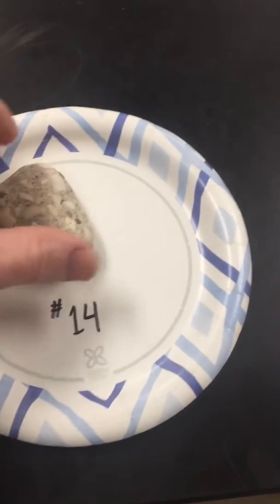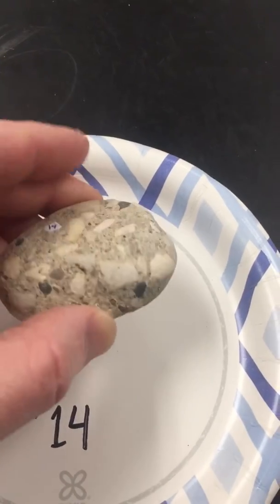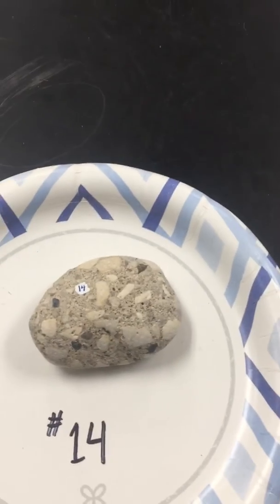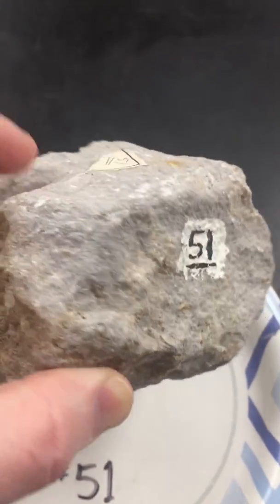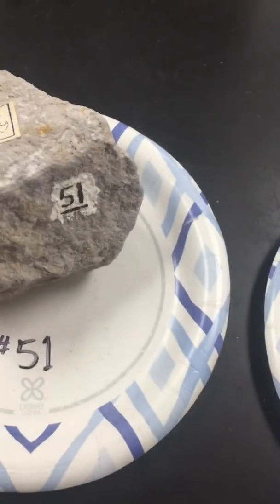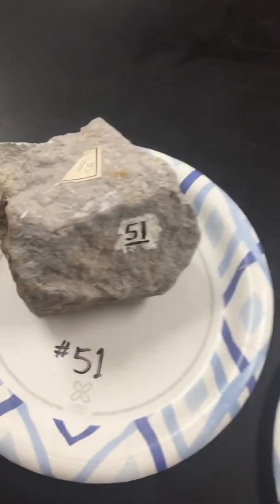This is rock number 14, and you can see it's got a bunch of pebbles that are kind of cemented together somehow with some sort of base to it. So roundish colored pebbles that are cemented together. What rock could that be? Rock number 51, okay, kind of a heavy rock with some very light colored crystals in it. Seems to me that that rock may have formed from magma or lava that cooled off. Light colored minerals in 51.